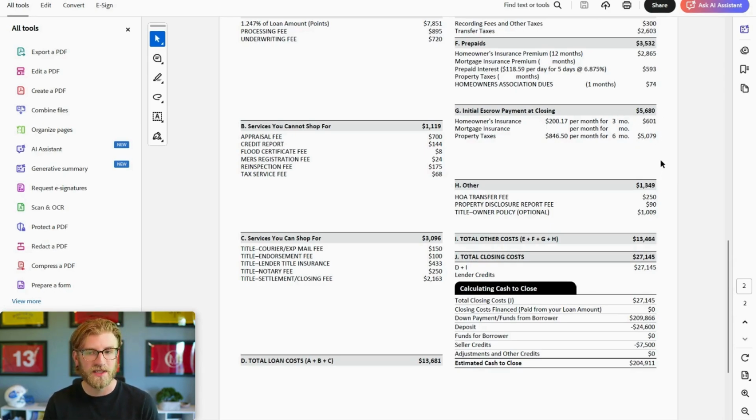Now, next are the property taxes. Same idea. Taxes are due either once or twice per year. So we want to make sure you're not coming out of pocket for the taxes, which is why we're gathering a full 6 months here in this section. That number does change depending on when you're closing in the year. Can be lower, can be higher, but 6 months is actually kind of typically around the high point as to what's collected.